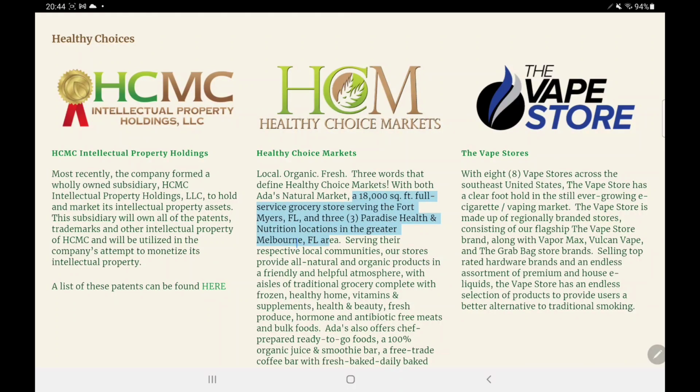So again, that shows us a lot about the company. Again, not too many of their stores in this sector, so for me at least that is something which I do want to see the company expand on going forwards. And then the final one, which in my eyes is the most important one for this company at the moment, it is the vape store sector.